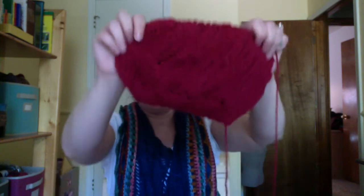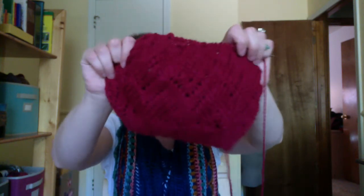So this is not something that can be done while hanging out with friends and watching TV and all kinds of other things, because you really do kind of have to keep an eye on it. But I love it in this colorway, and I can't wait to finish it and see what it looks like.